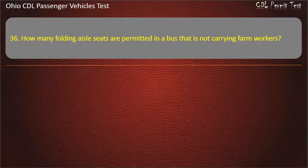Question 36. How many folding aisle seats are permitted in a bus that is not carrying farm workers? 4. 8. 6. 0. Answer. 0.